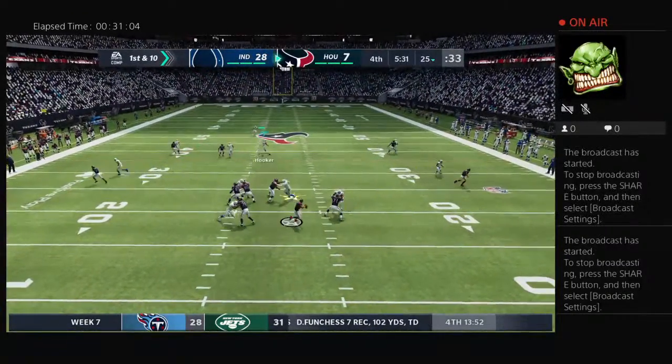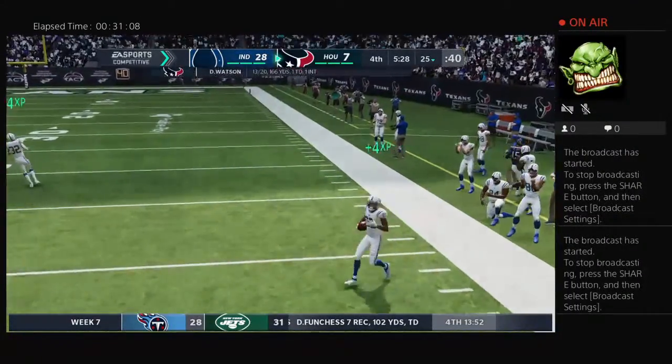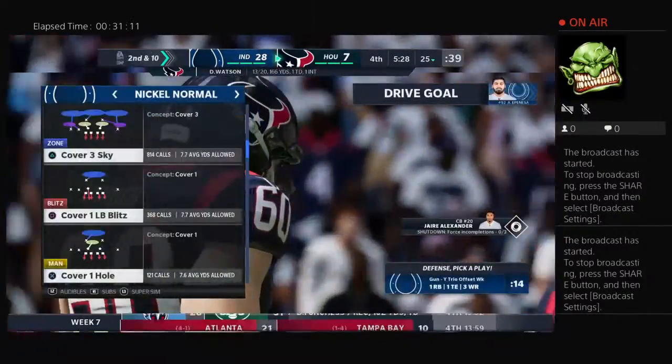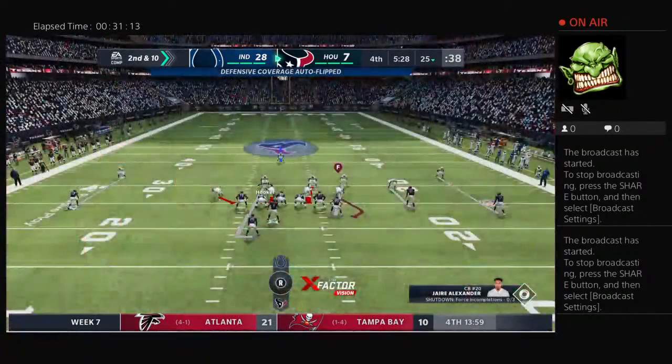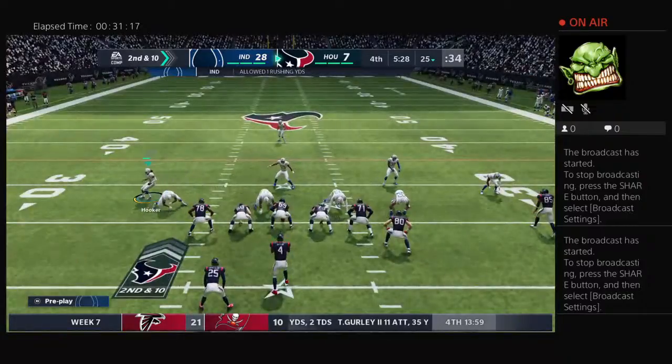On 1st and 10, Watson. And I think that one might have been intercepted, but he will be ruled out of bounds. So this will go only as incomplete. An incomplete pass leads to 2nd and 10 from the 25.